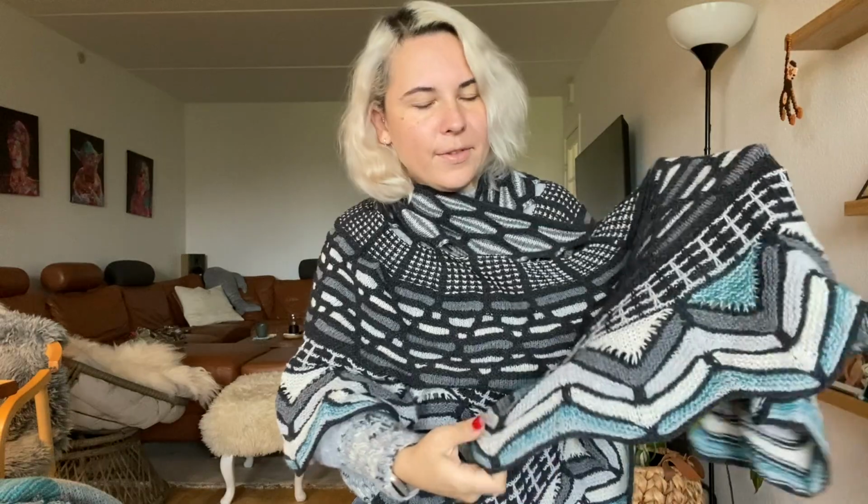Normally I'm using this when it's not jacket weather yet, something like this, wrapping myself in it. I also used some of these mohairs on some of these triangles, but not a lot. I believe it's mostly just these three, and then on the last stripe I used that. I also like it.